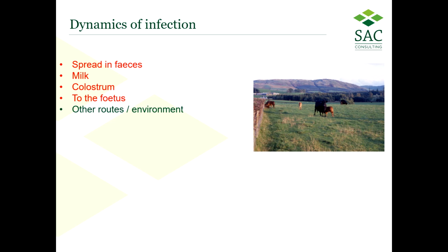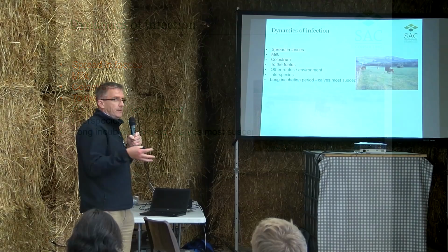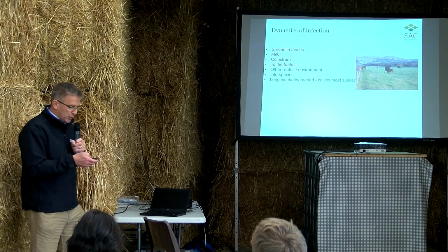But by far and away the biggest way that this is spread is through the feces of infected cattle passing out into the environment and infecting calves. We think that these calves are probably infected in the first few days of life. So they're picking up the infection very, very early on, probably in the first days or weeks after they're born.